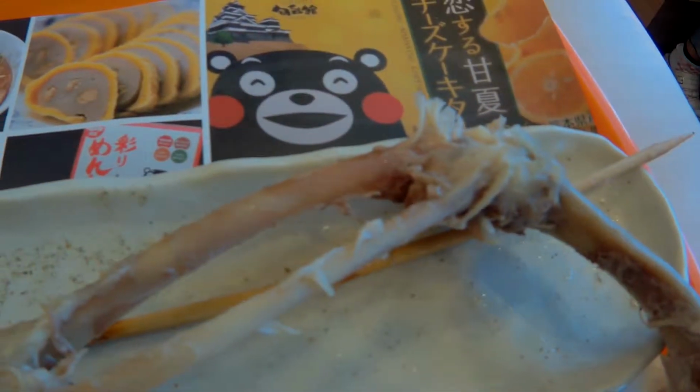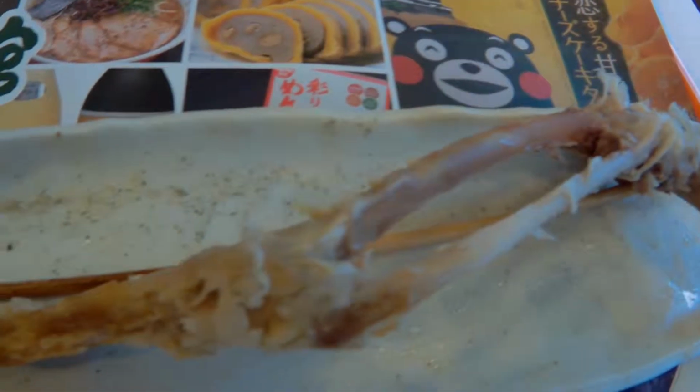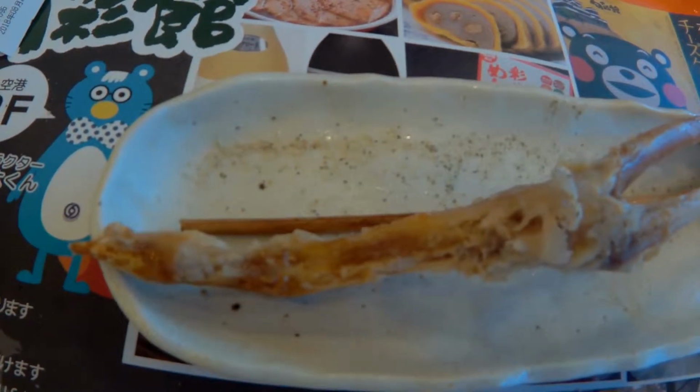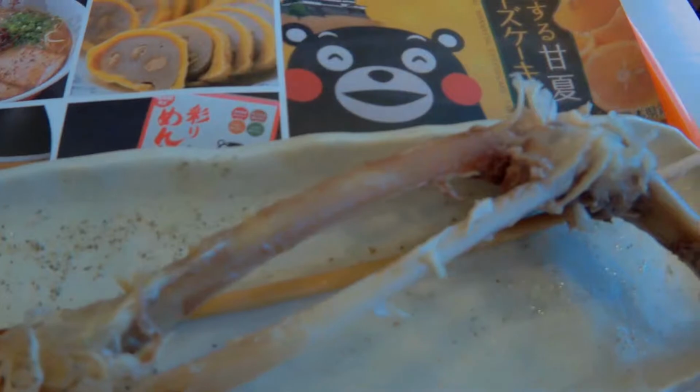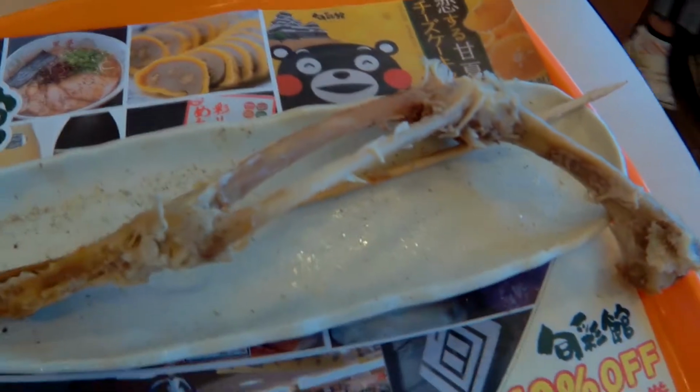Yeah, I really feel like this thing should come with a pack of floss or something, because it's so big, it's a lot of fiber and stringy pieces. It's really stuck in your teeth. Probably where I'm gonna go now, go get some floss. But that was an amazing meal.